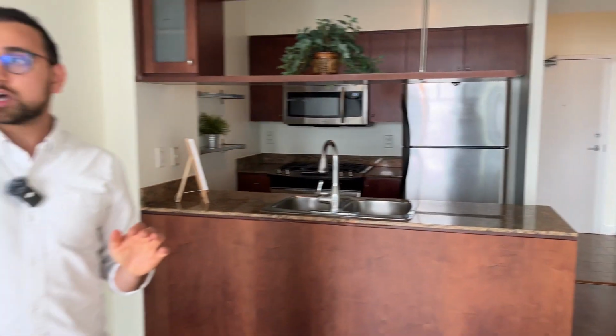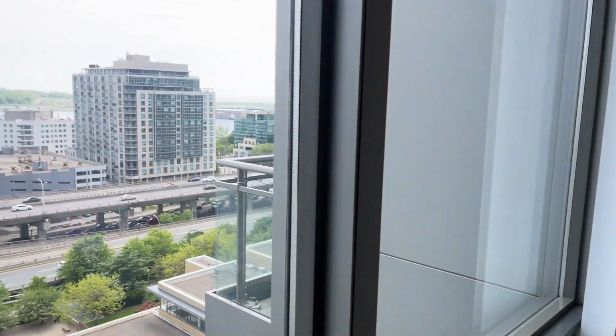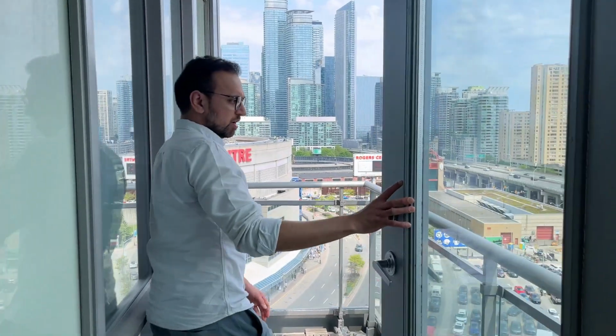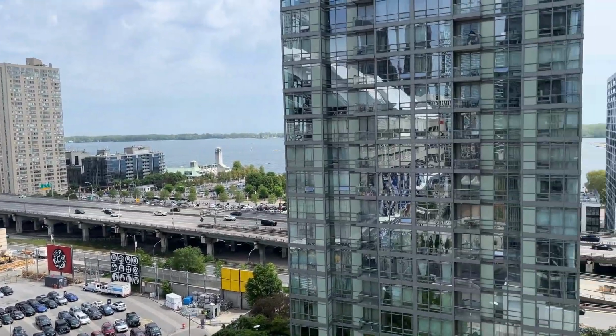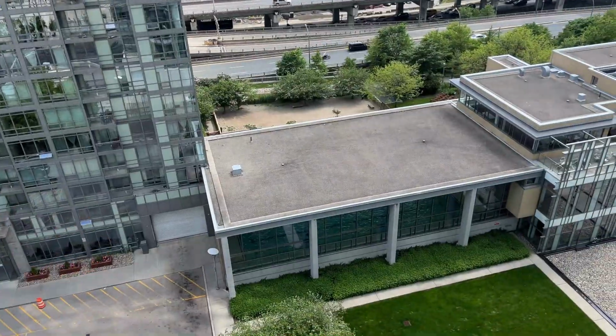And it's looking out south. The south facing views do get a lot of direct sunlight, so you will get decent sun exposure during the day. Now let's check out the views from the balcony. So here we are. Here you're looking out east, you'll see decent skyline views, which is nice. That's the Rogers Center, which I mentioned earlier. And here you're looking out south, you can see a bit of water. And if you look down, that's the amenity center, which is pretty massive.